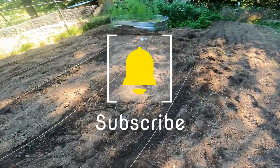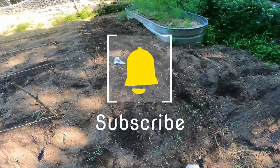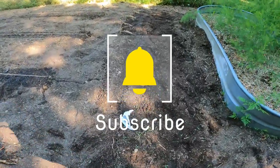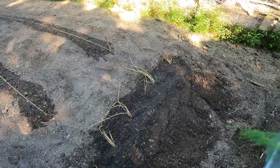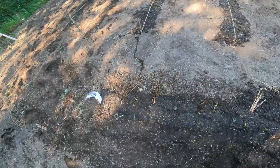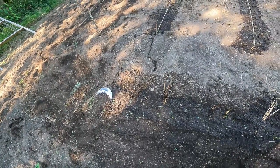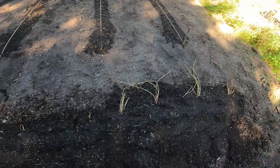Now, the other thing that I did, I had a bunch of sweet potatoes left over from last year, and I don't normally plant them this way, but because they basically already sprouted, I had them stored inside of a plastic bag, and they sprouted inside the bag, I just literally planted the whole sweet potatoes.